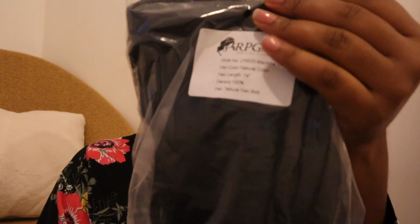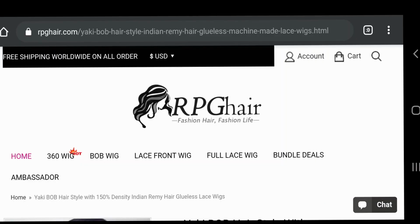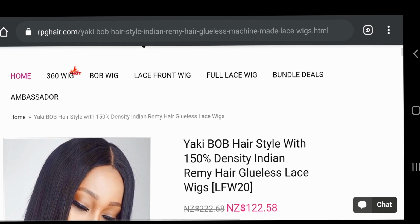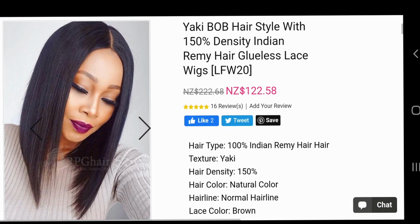There was no shedding at all. And it comes in this bag and it's just got the unit instructions. On their website, you just select the currency that suits you. And I'm in New Zealand, so I chose New Zealand dollars. And it's got the information regarding the unit.